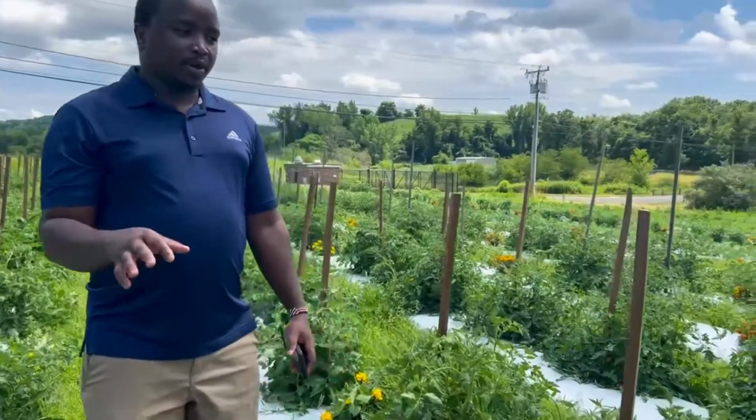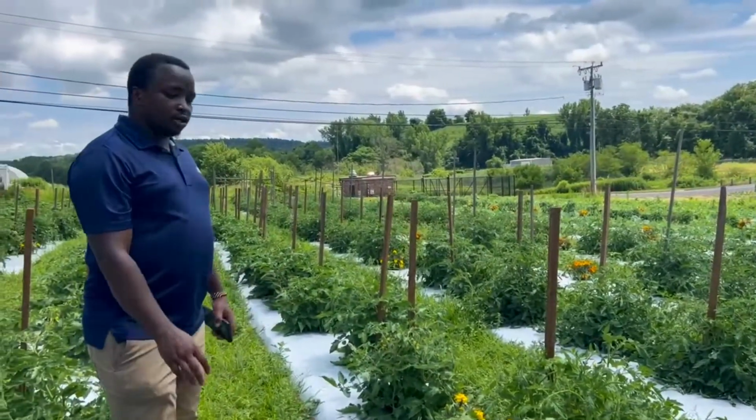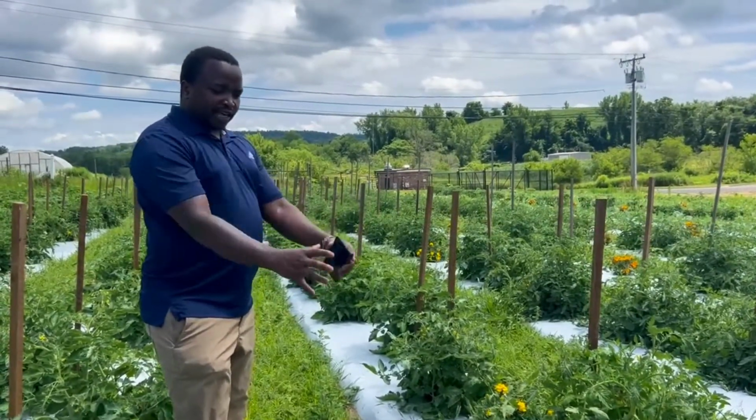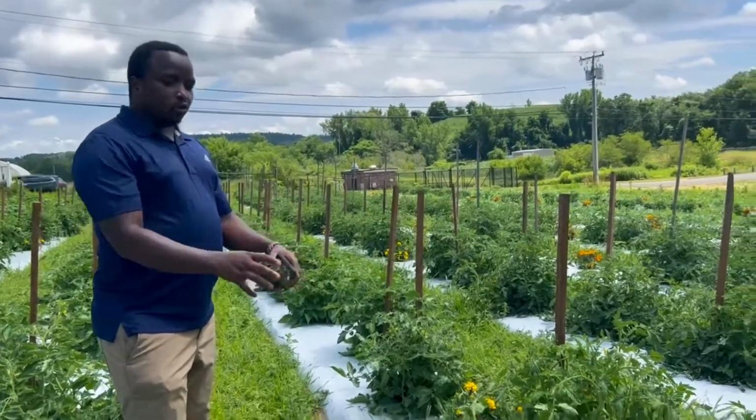So that's number one thing I like about this polythene, and I think we need to be doing this in Africa more, just to make sure that we are controlling weed, having that moisture filled in. That way, even if it's in dry season, at least it's getting water and everything.